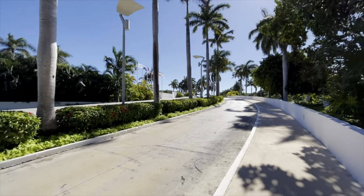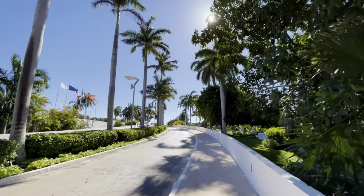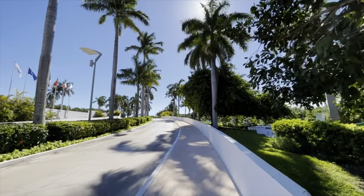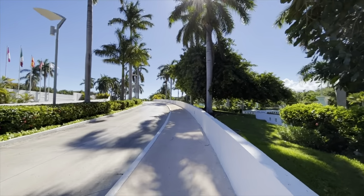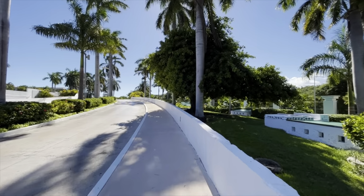So it's a beautiful day, nice sunny day here, and it's very hot today. It's about 30 degrees, but a nice beautiful day in Mexico.